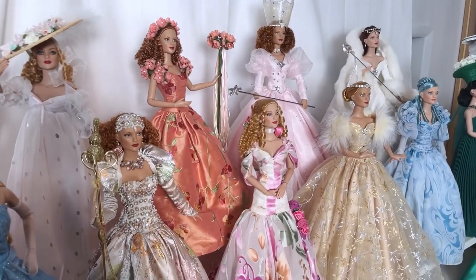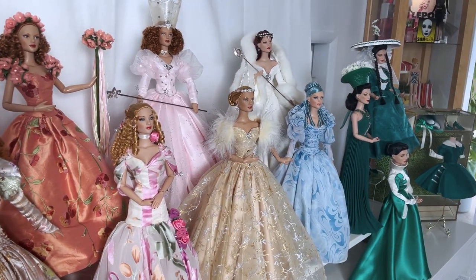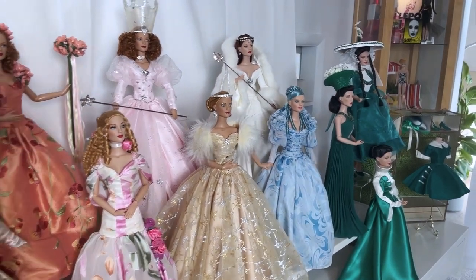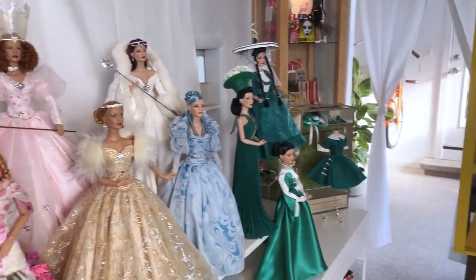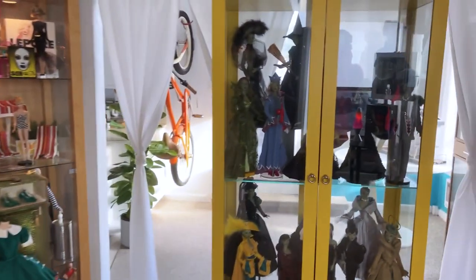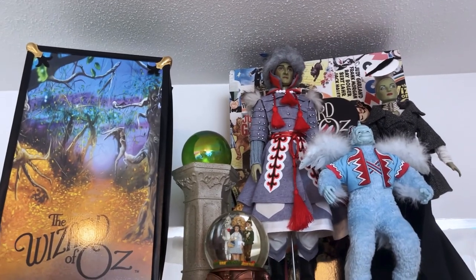Collecting Tonner dolls for the last almost 20 years has been such a joy. I started collecting them at a time in my life where I was in need of a different community, and I definitely found that in doll collecting. I've met some of my best friends through this hobby to this day, and it just continues to be a huge positive in my life.